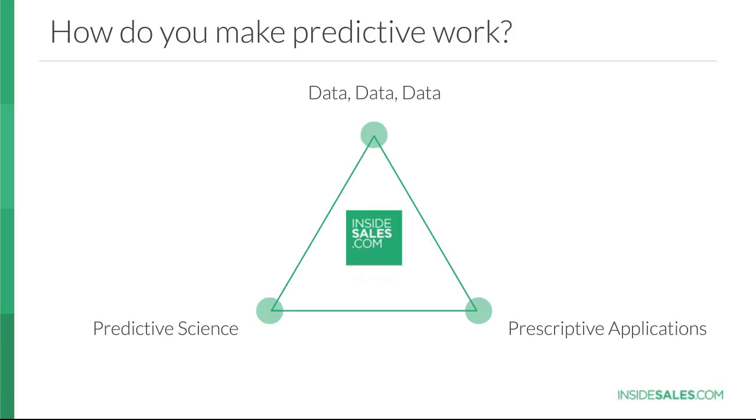The final vertex here is called prescriptive applications. What do we mean by prescriptive applications? To get to that, let's imagine if we just had data and predictive science, if we didn't have this third vertex. If we had data and predictive science, what we call that is a BI team. We might be able to predict some future state and deliver that, say, in a spreadsheet to a decision maker. But that's missing the magic of predictive science.